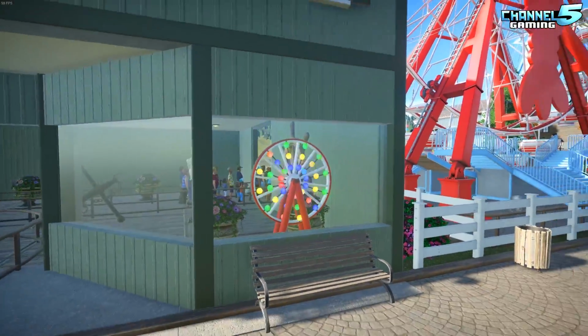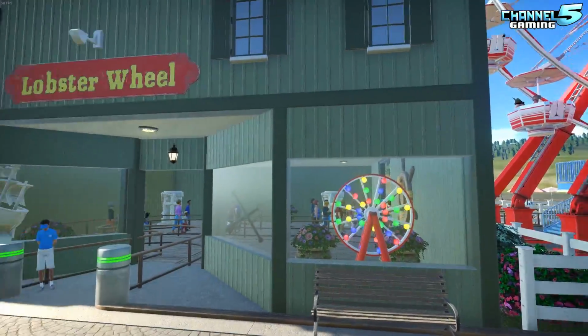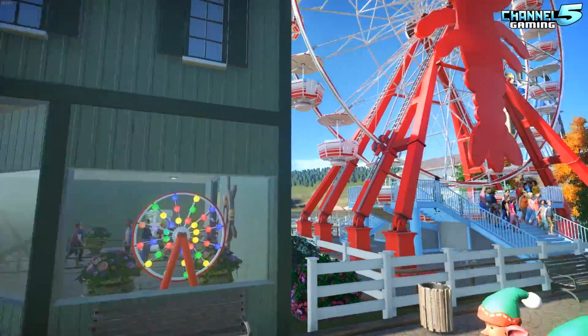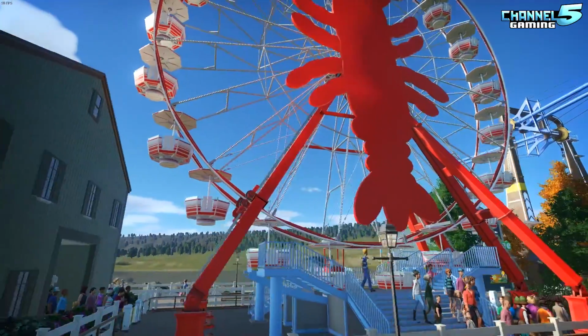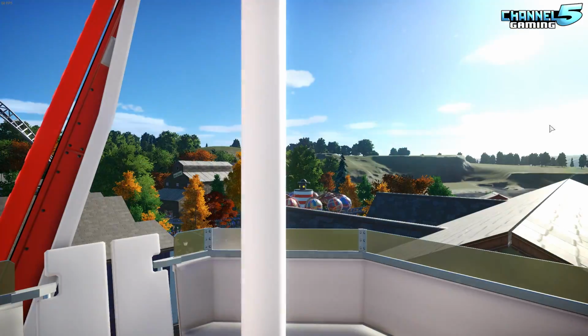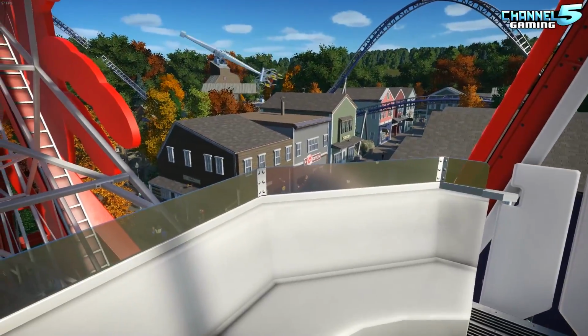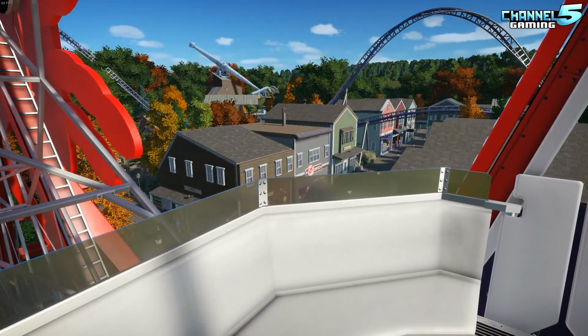Using the wagon wheel with the lights to make it like a little mini Ferris wheel. That's great. The lobster wheel. Seen the lobster wheel. I like the big lobster too. It's a lot of fun. We can check it out. I don't really care too much for a Ferris wheel, but we want to see the park from up above.